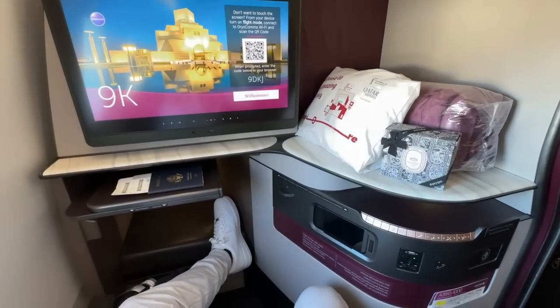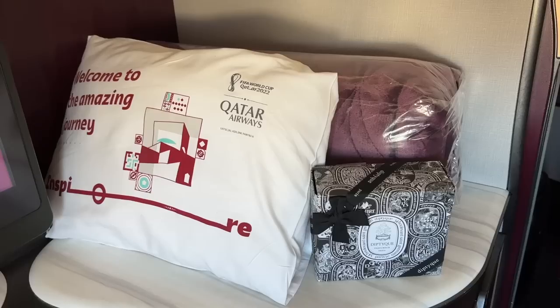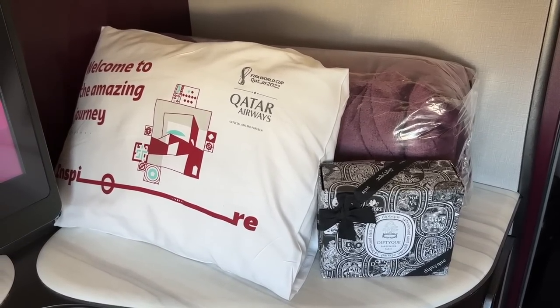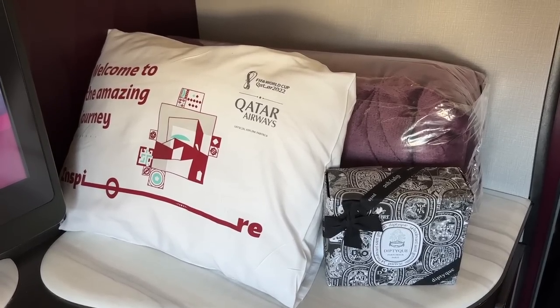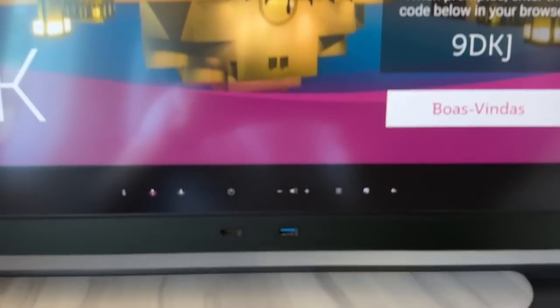Now back to my suite though, 9K, so we can take a look at what this seat has to offer to us. Now, they did give us a pillow and blanket. The pillow wasn't too substantial, but when they did make the bed for me in flight, they did give me a better quality pillow, so that was nice. The blanket was super warm and super comfortable though, and I was very grateful to have that on this flight.